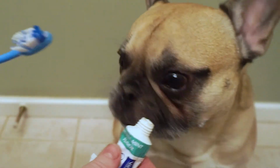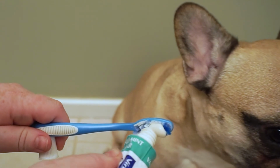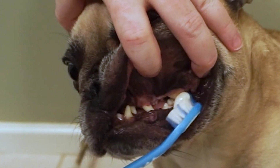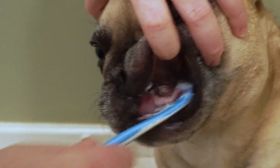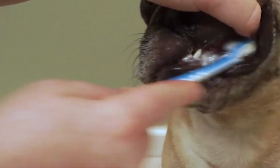When your pet is ready, introduce an enzymatic toothpaste, which is specifically formulated for pets. Do not use a human toothpaste, as these aren't generally safe to swallow. You won't be able to convince your pet to rinse and spit. These toothpastes often come in a variety of flavors that pets love, including poultry or tuna.